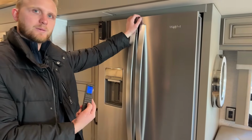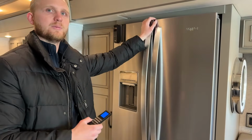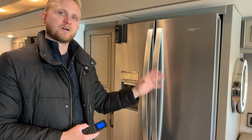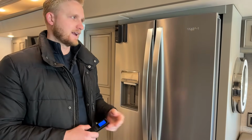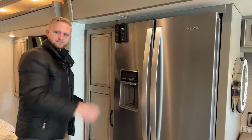You just have to swipe through the channels until you get to the corresponding one, and then you can control each one of them individually. Important thing to note with the automatic shades is you can no longer use them manually. If they're automatic, you can't just grab a shade and pull it down. You will have to use the remote in order to open or close those shades.